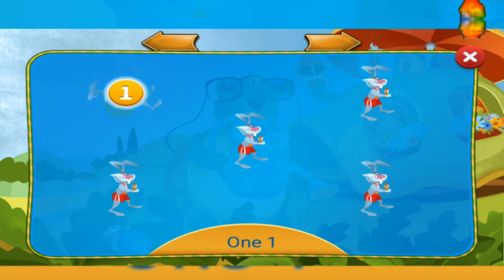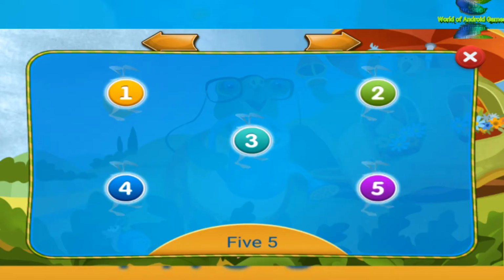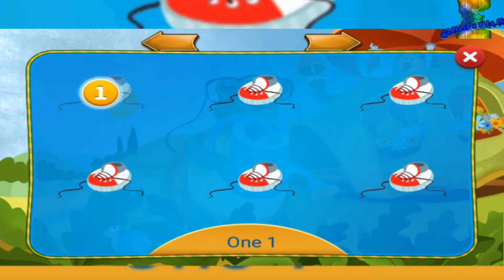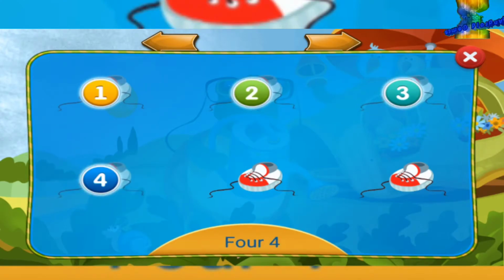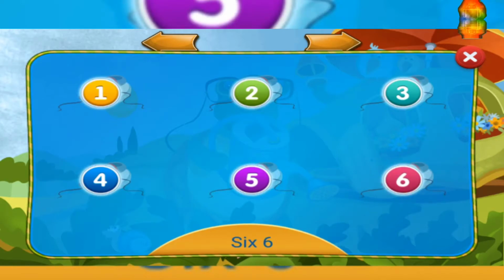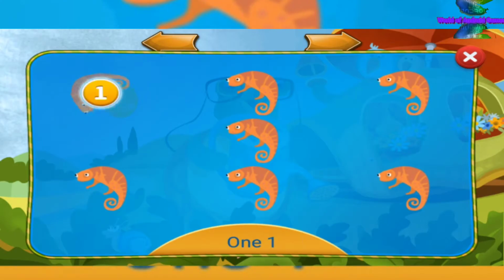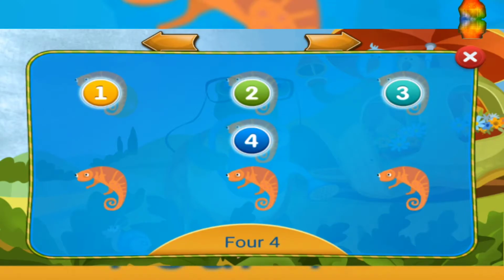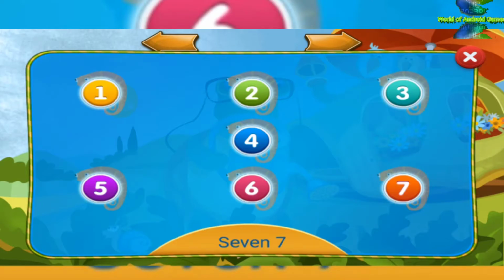Count the hares. One, two, three, four, five. Excellent! Count the shoes. One, two, three, four, five, six. Nice going! Count the chameleons. One, two, three, four, five, six, seven. Great going!